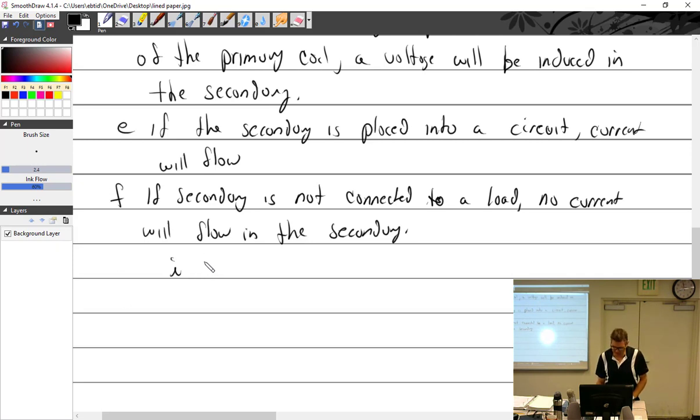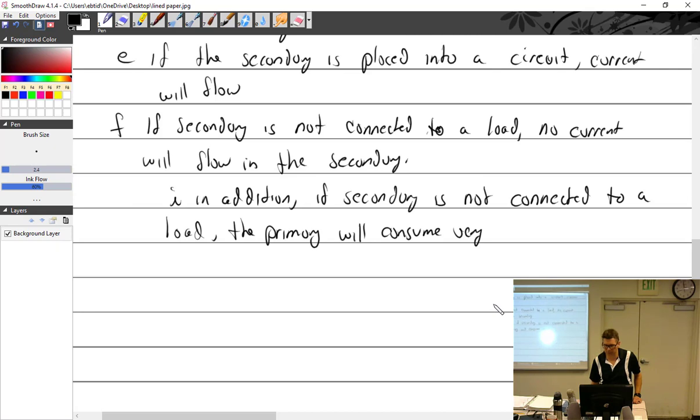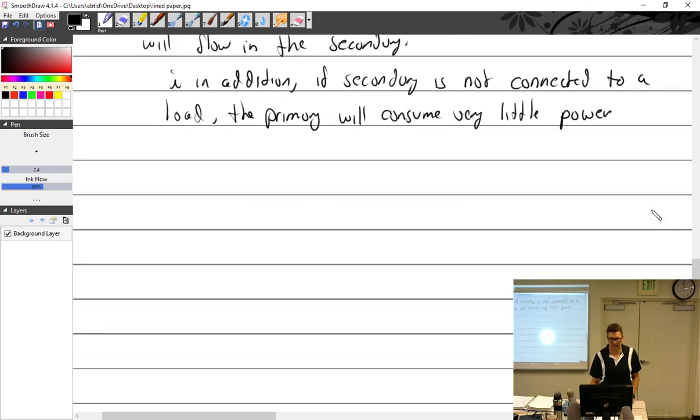In addition, if the secondary is not connected to a load, the primary will consume very little power. All right, why not? Because it's not fighting against the other magnetic lines. Ooh, I like what you're thinking.